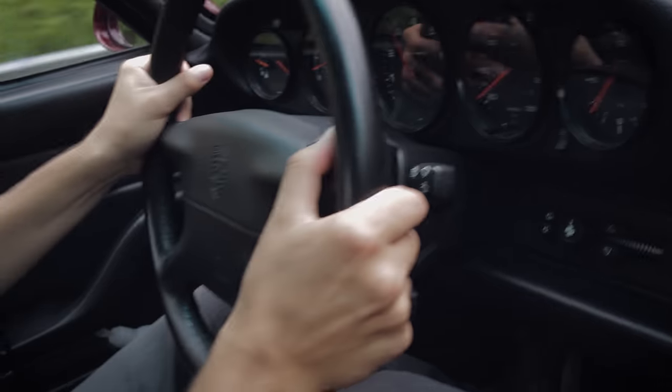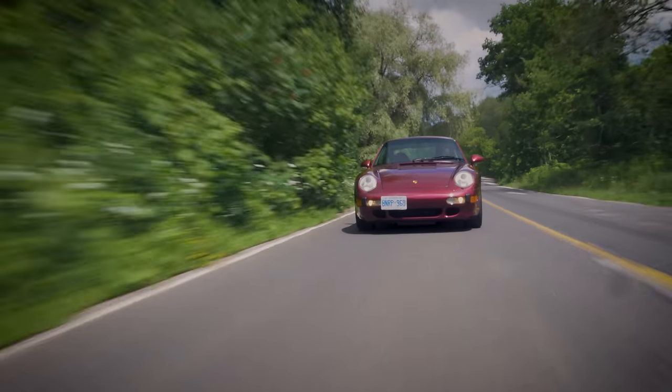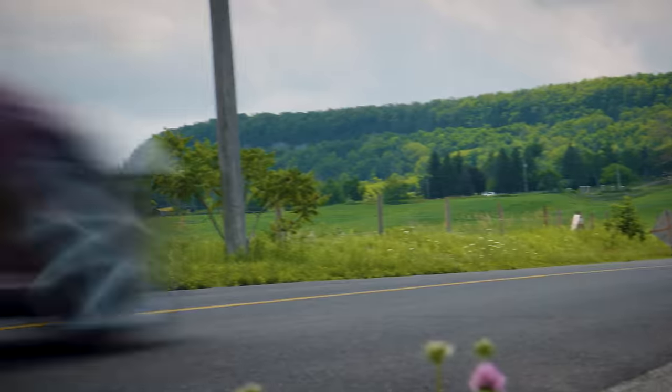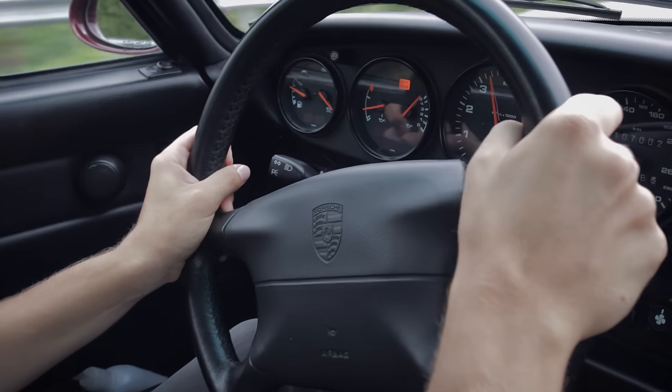Now, I'm not going to tell you that 282 horsepower is a lot of power, but when you're pushing something that's this light and this small, you don't find yourself wanting for much more. It has that sound. There's so much feel in the steering. I'm not just driving this car. It's a part of the journey with me. The steering wheel's talking to me. I can feel that. Oh, hello.